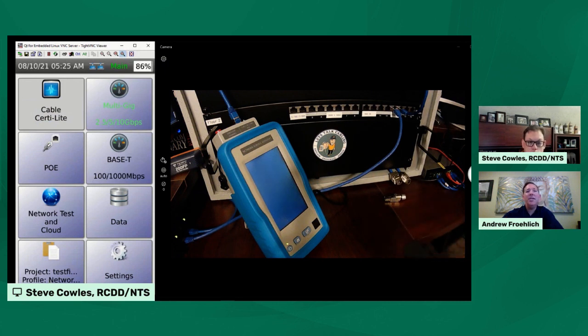And just the sheer number of PoE devices being added to the network, combine that with the fact that these devices are requiring more and more power to be delivered over the cabling. I mean, I've seen it. It can spell disaster if the cabling is not properly installed and tested. So, Steve, what can the NSA do from a PoE test perspective? So there's a couple things we can do from a PoE test perspective.